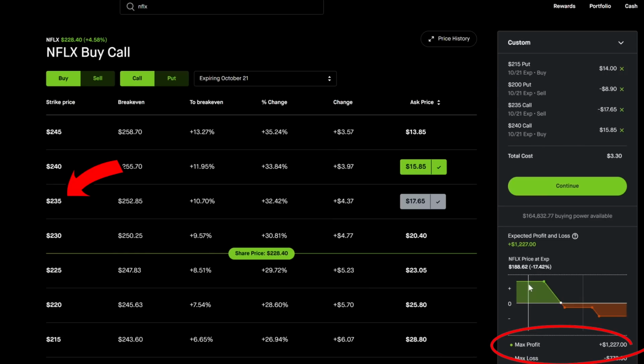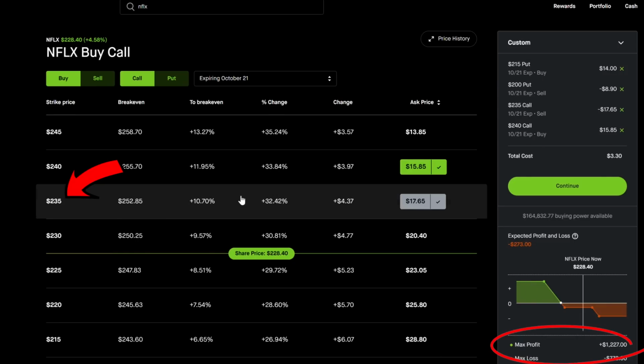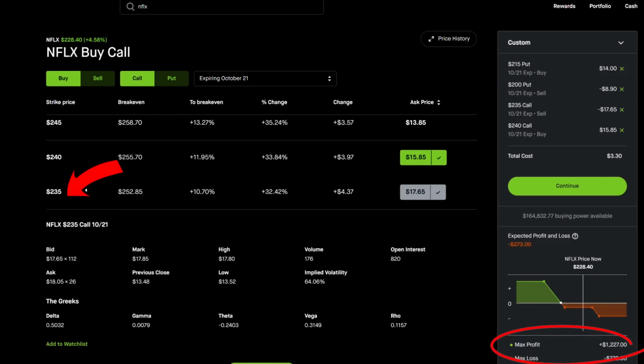If you're afraid that the market is going to fall, having a little bit of this position in your portfolio makes a lot of sense. It does not have to be on Netflix. It can be on a number of stocks that you are bearish on. Just make sure that whatever stock you're doing this strategy on, you expand the option and make sure the bid and ask spread isn't too wide.